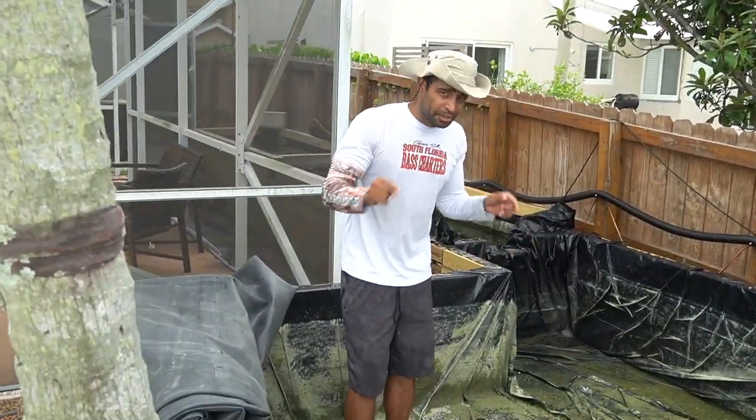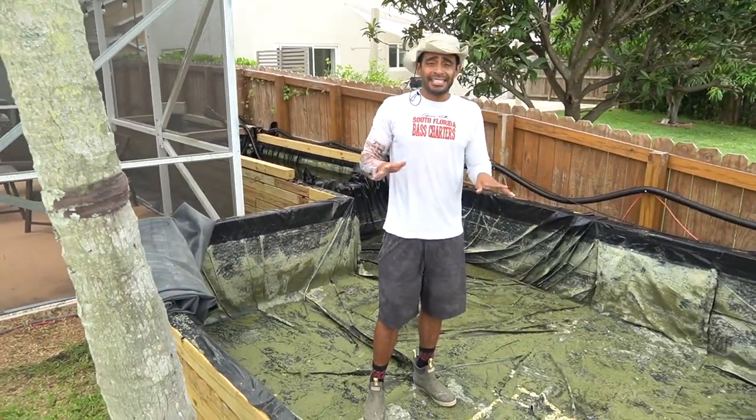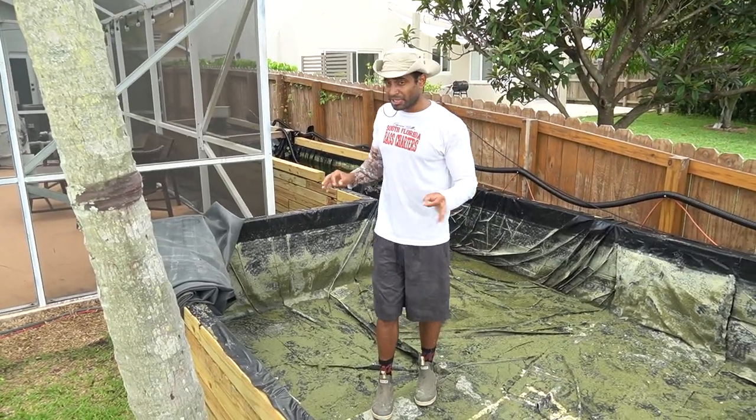It might not look like much, but finding those screws was super tough. We're just gonna put the tarp right on top of it. It's not gonna matter in the least because this tarp is super, super durable. Check this stuff out.